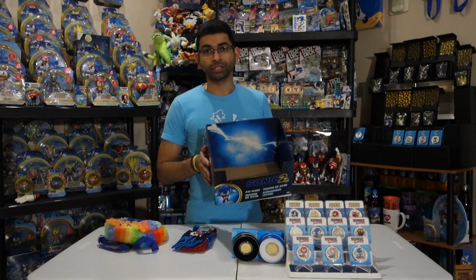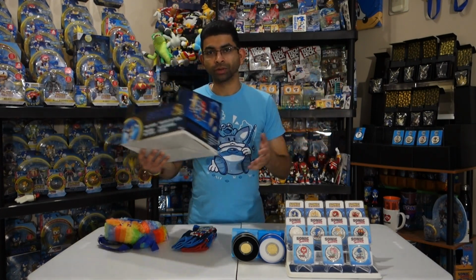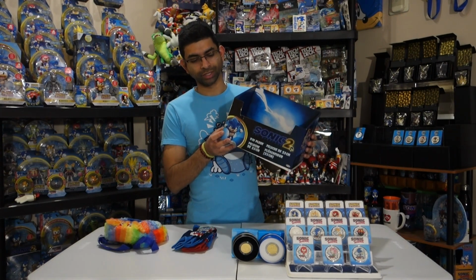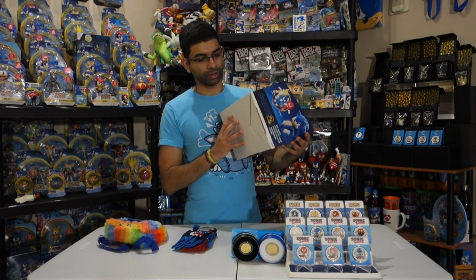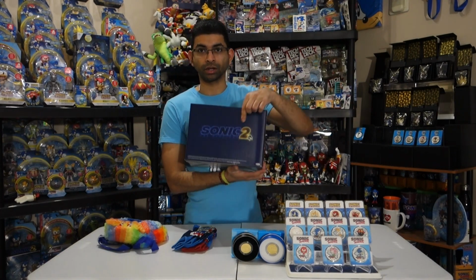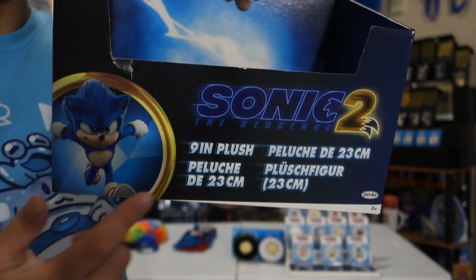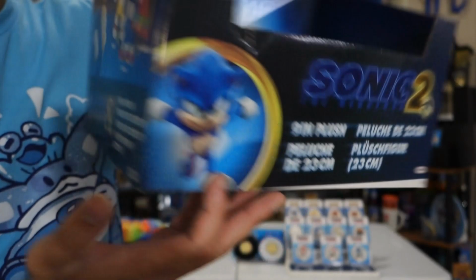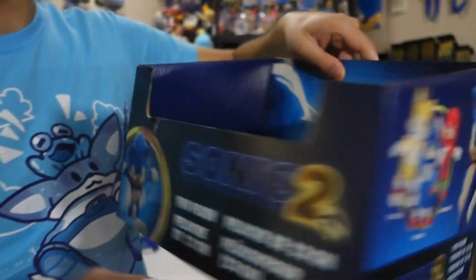Now, as my mom often does, she tries to look for Sonic stuff that I don't have. It's really difficult, obviously, because I have a lot of stuff. But every now and then, she does find something really cool. So this box is supposed to house the 9-inch plushes for Tails, Sonic, and Knuckles. And it's a really nice box. I actually didn't have this before. I like it a lot because it actually has a Sonic 2 movie logo on the back, so that's really nice. So it's just a display box, but it's got the Sonic 2 movie logo on it. And it has a lot of nice graphics on the side and the front. So yeah, really nice box.